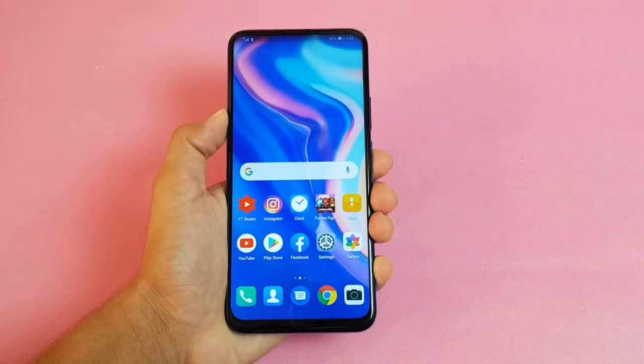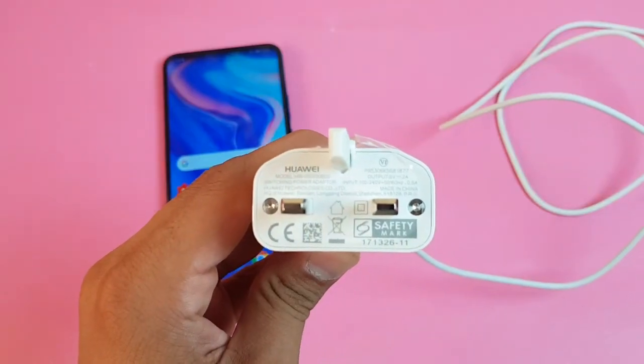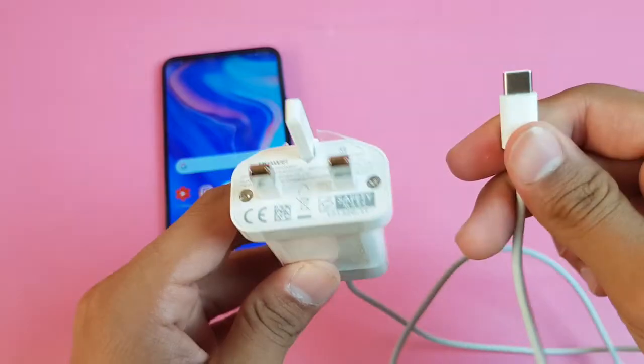This phone is giving you a 4000 mAh battery with a 2 ampere charger, and you can see 5 volt with 2 ampere charger. It is not a micro USB cable, it is a USB Type-C cable. That's a very good thing.